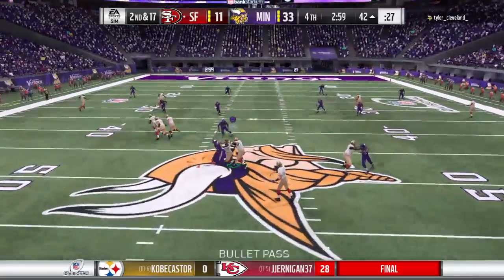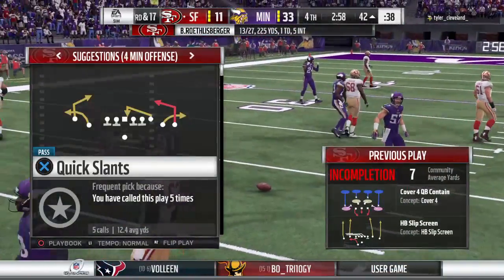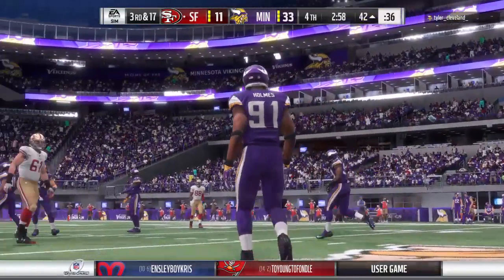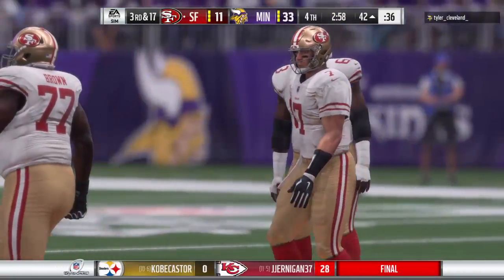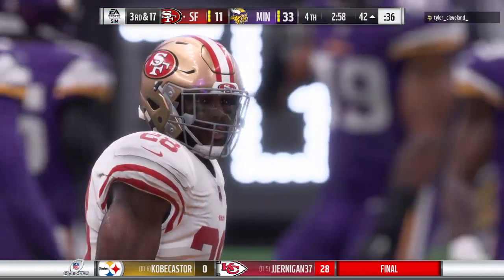Now Roethlisberger to throw on 2nd down. And he whips that one incomplete there. Sometimes the coverage is so good, no matter what you're doing on offense, you just can't shake anyone free. They try their best to find someone open, but they took away every passing alley, every angle, and shut the play down.